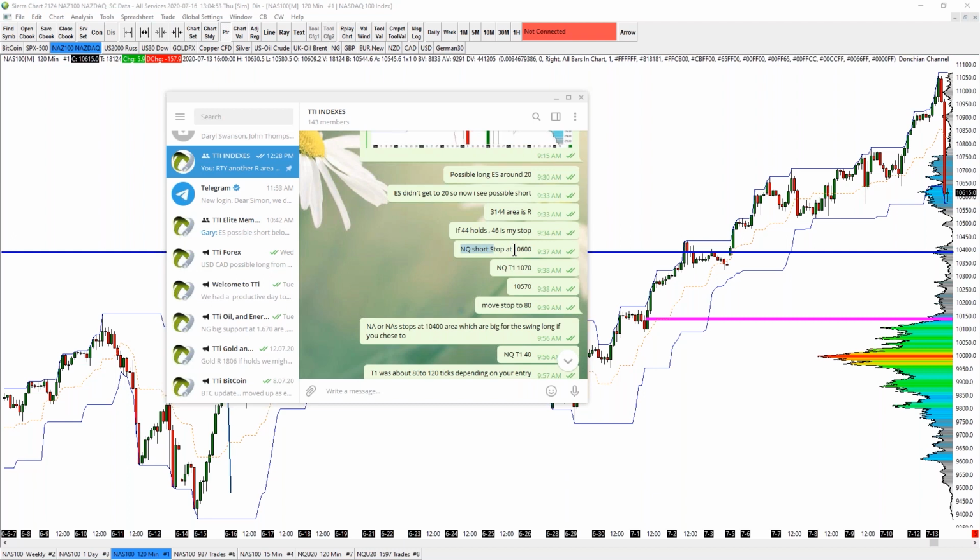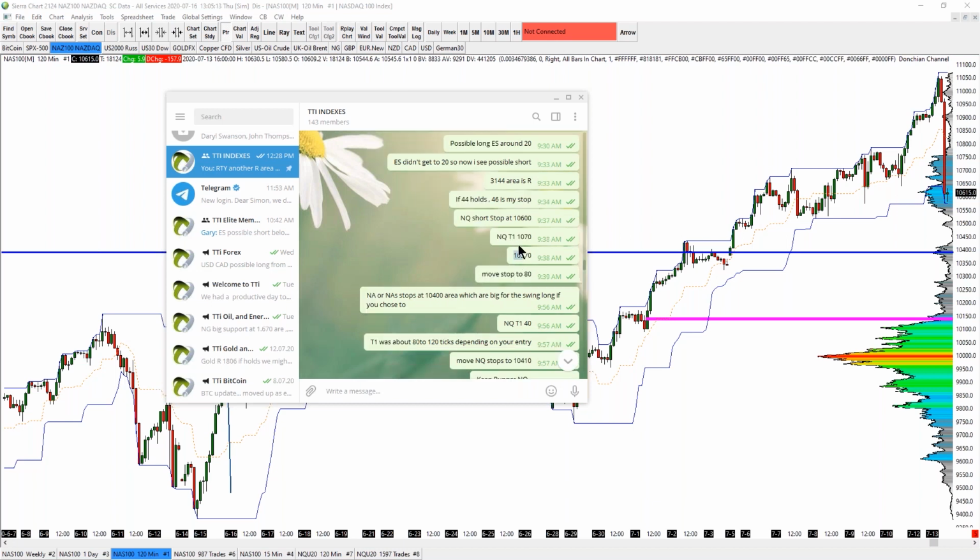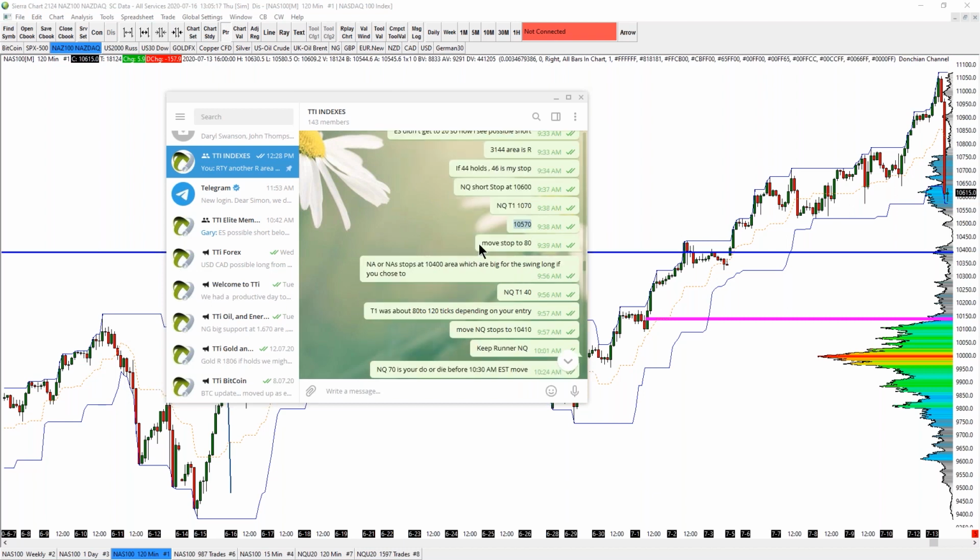So I was calling the short immediately with the stop loss defined. I said short, which means market or better. Sometimes I'm able to also give you the exact price or better, but market or better. I said T1 at 1070. So I'm looking at a 40, 50, 60 ticks first target, and we got it to 1070, which because I made a typo mistake, immediately I fixed it. And then I said move stop loss to 80, so lower.